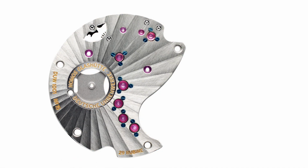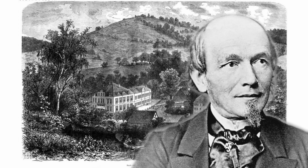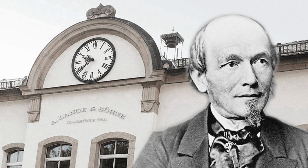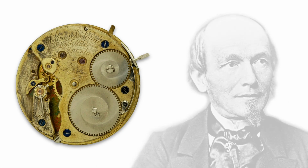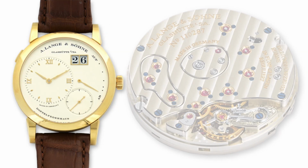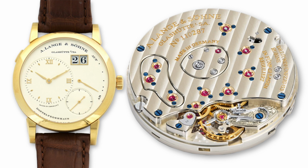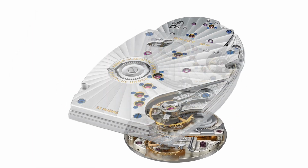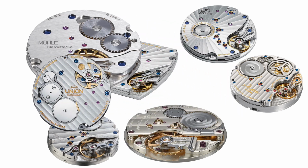It was developed in the mid-19th century by Ferdinand Adolf Lange, the founder of the aforementioned eponymous watchmaker A. Lange & Söhne. It offered a number of advantages over traditional construction, which at the time utilized various exposed bridges and cocks. And when A. Lange & Söhne was revived in 1990, so too was this visual hallmark of traditional Glashütte watchmaking, which today is found in one form or another on almost all movements constructed by Glashütte watchmakers.